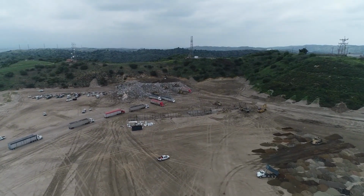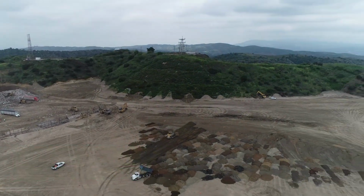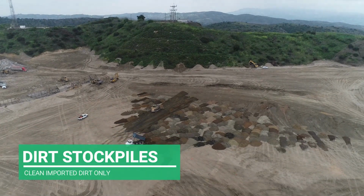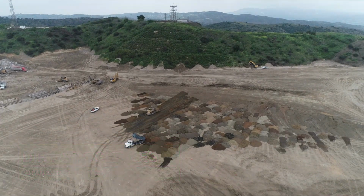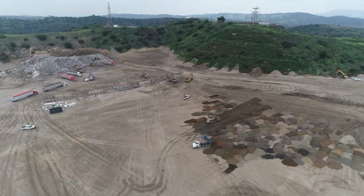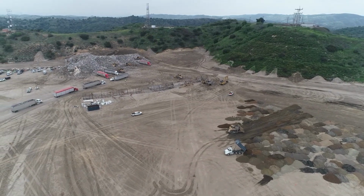Let's go to the main event, our active lift. This is where all the action is. On the right side, you can see stockpiles of dirt that trucks are dumping near the active lift. We accept clean dirt for free. To bring dirt to Olinda Alpha landfill, the dirt must first be tested for contaminants. After the dirt is approved, it's brought to the landfill with a letter certifying that it's allowed to be dumped here.